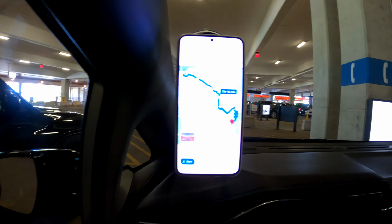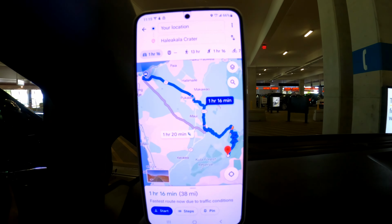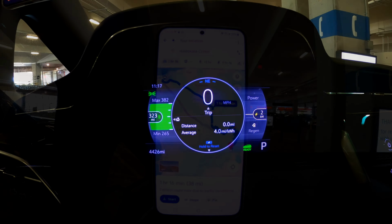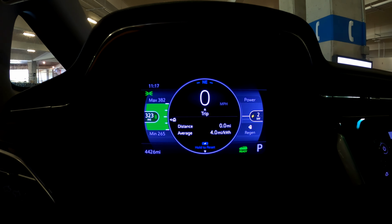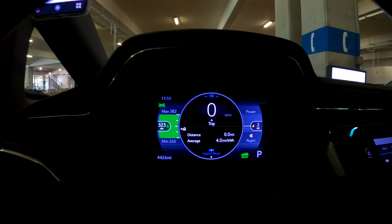All right, I just put Haleakala crater in my GPS and it says it's gonna take 1 hour, 16 minutes to go 38 miles. Let's give it a try. I reset the trip meter, so distance is 0 miles, and we're gonna drive to the top of the mountain and see what our efficiency is and how long it takes us to get there.